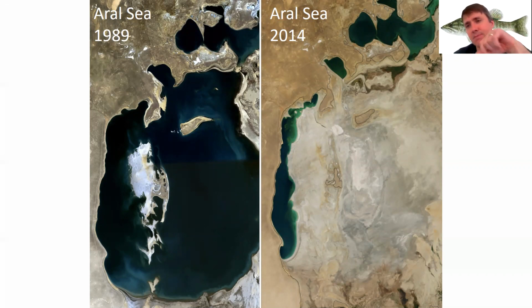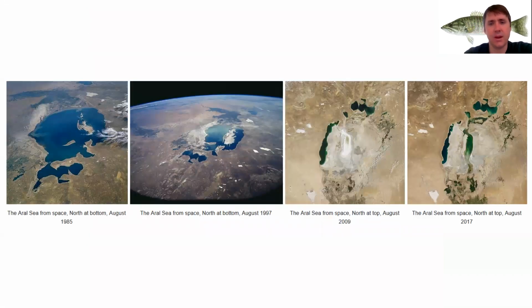Incidentally, the situation has improved in Aral Lake since, and I believe they're trying to pipe a little bit of water back into the lake. The situation has improved a little bit. Yeah, so just more pictures of this: 85, 97, 2009, and then 2017, you can see that they got a little bit of the lake back. They piped a little bit of the lake back, but it's still just a small fraction of what it used to be.